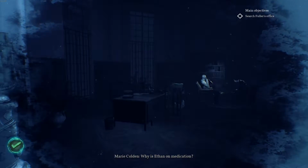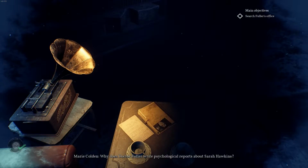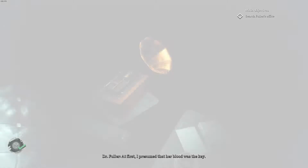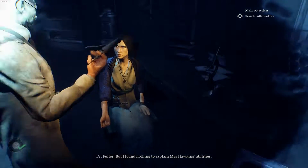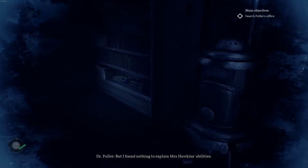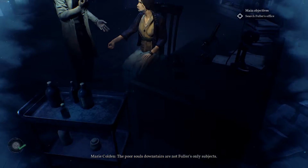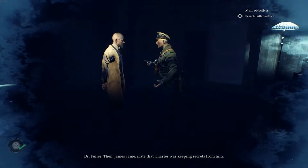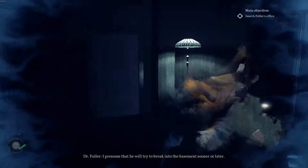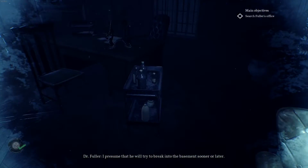Why is Ethan on medication? Why does Dr. Fuller write psychological reports about Sarah Hawkins? At first, I presumed that her blood was the key. But I found nothing to explain Mrs. Hawkins' abilities. The poor souls downstairs are not Fuller's only subjects. Then James came, irate that Charles was keeping secrets from him. I presume that he will try to break into the basement sooner or later. I am prepared.